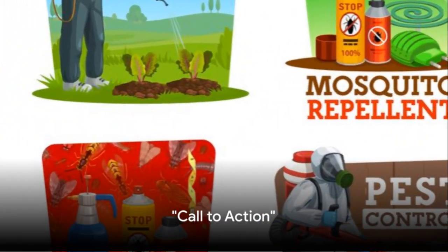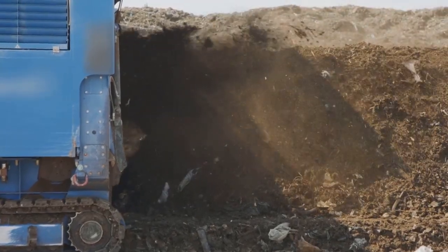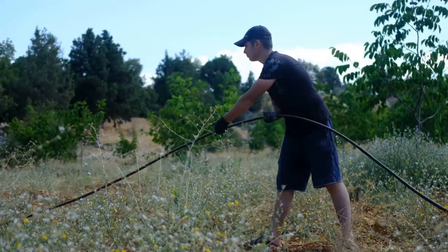And there you have it, quick fixes for common garden problems. From pest control to soil improvement and proper watering, these simple solutions can transform your garden. Remember, a little knowledge can go a long way in maintaining a healthy garden.